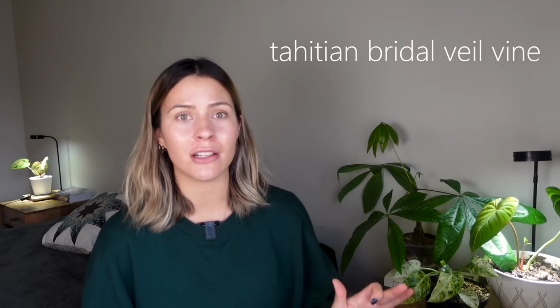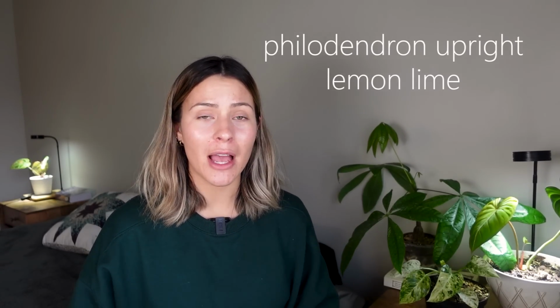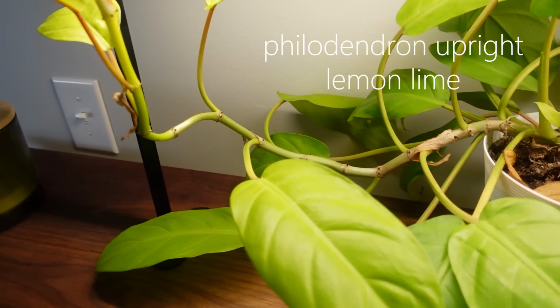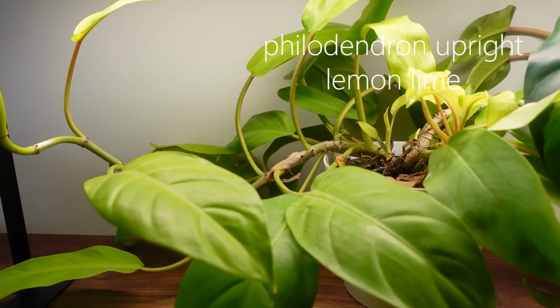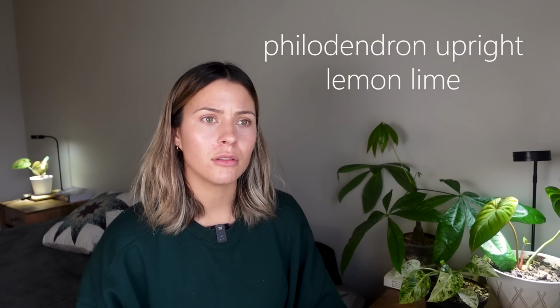I think everybody should have it in their collection. It's so fun and so cute. Back to philodendrons, I wanted to mention the upright lemon lime philodendron. So vibrant and really unlike, I think I have two other vines that are similarly green colored. So I have the neon pothos and lemon lime, or not lemon lime, yeah, lemon lime heartleaf.